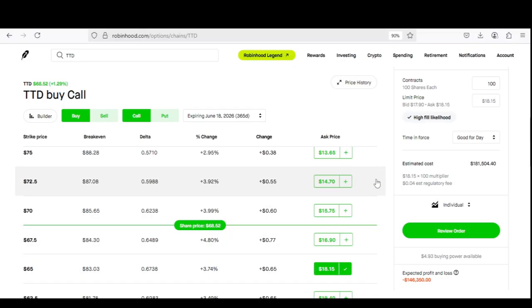Now, for those of you that made it this far in the video, here's what you're going to do if you're a small retail investor like myself, who can only afford one contract. That one contract is going to cost us $1,815, which is not too bad. You should be able to afford that with your small account portfolio.